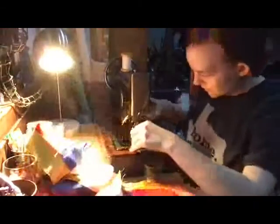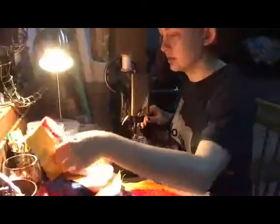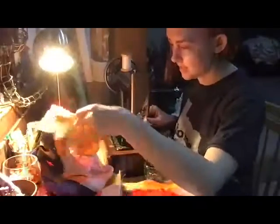Oh, my thread seems to have broken. Did it finish sewing that? Yes, it did. It just broke here.